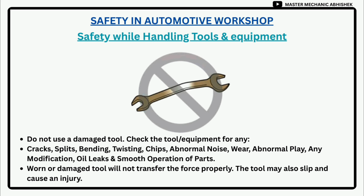Do not use a damaged tool. Check the tool equipment for any cracks, splits, bending, twisting, chips, abnormal noise, wear, abnormal play, any modification, oil leaks and smooth operation of parts. Worn or damaged tool will not transfer the force properly. The tool may also slip and cause an injury.